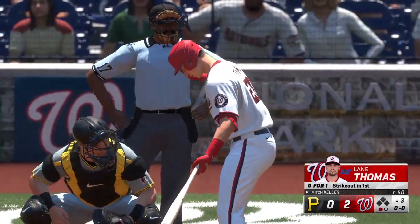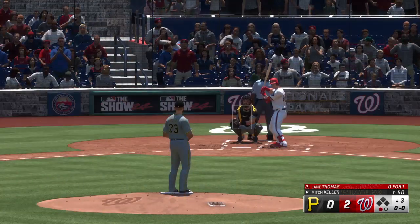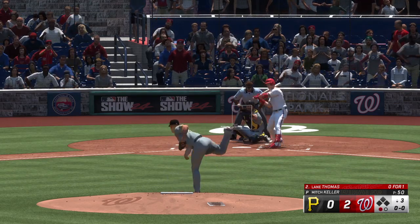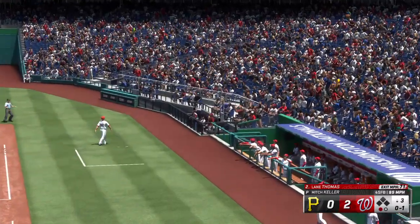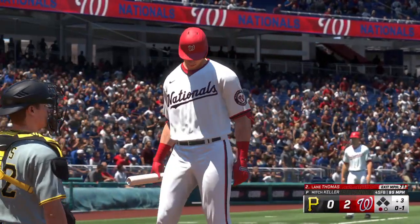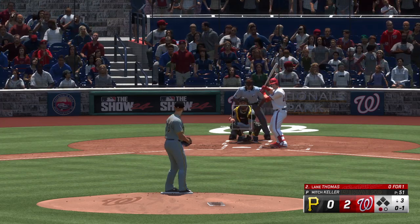Up now for Washington, Lane Thomas. He's a guy whose highlights include some of the best throws from the outfield that you will ever see. Definitely one of the best arms in the sport. Yeah, the infielders and the catcher can never give up on a play, because if this guy thinks he has a chance, he's going to throw it from the warning track if he has to.